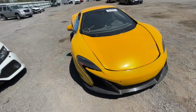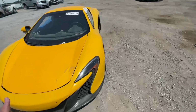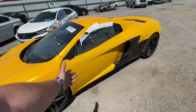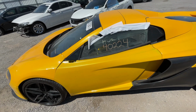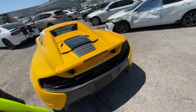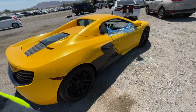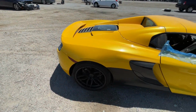And it happens. People will put new plastics on it. Someone basically put a new fender on it, a new plastic on it, probably put another door on it. And then they're just running it back through the auction. And it happens. But this one's clean. I mean, outside of that, it's still a McLaren. It's still a 650S. I mean, what do you want?